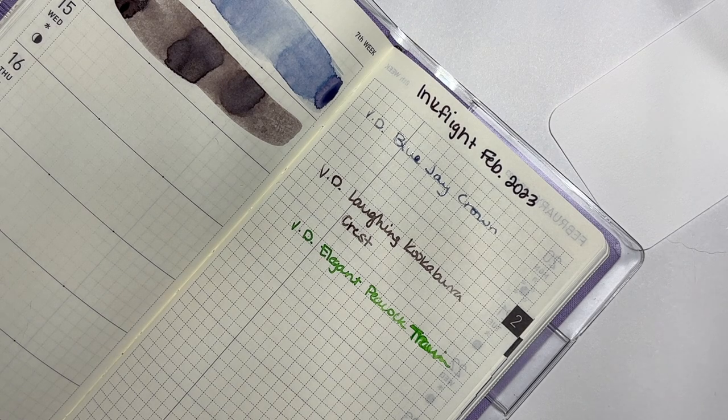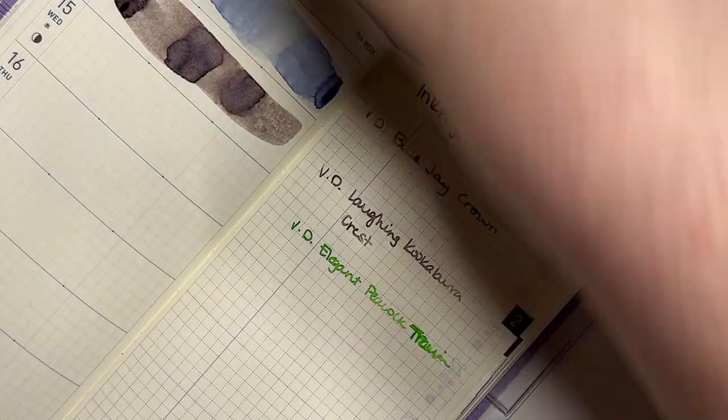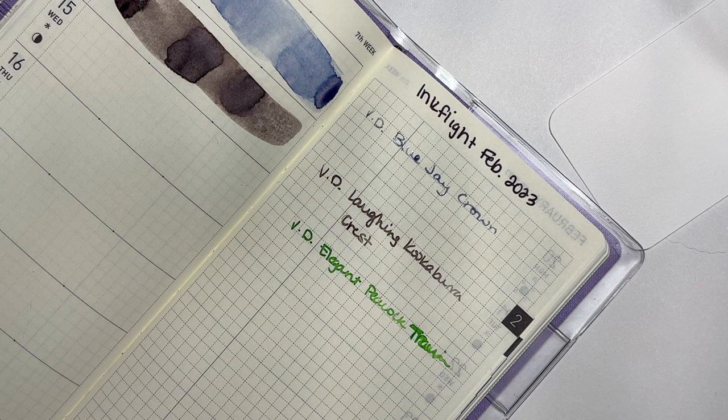Okay, now we can continue our swatching. I probably didn't need to keep you along for that ride, but you know what? I did. You're here for inky shenanigans, so I will give you inky shenanigans.